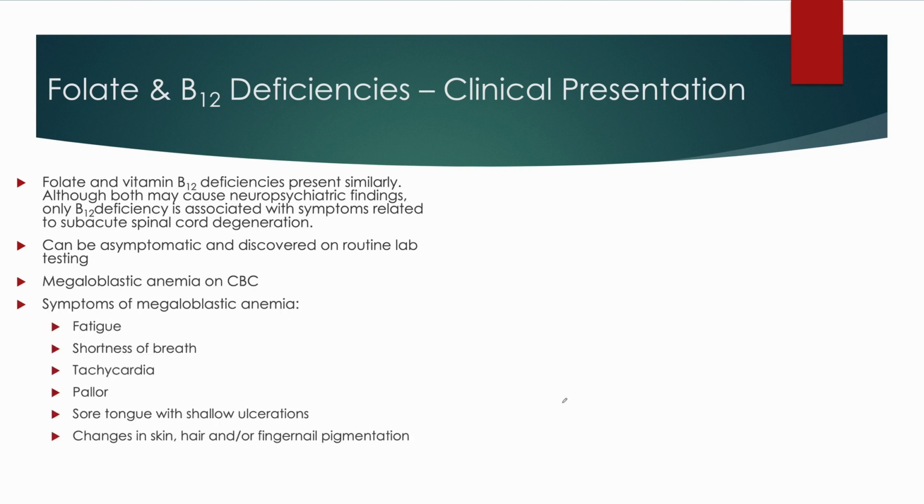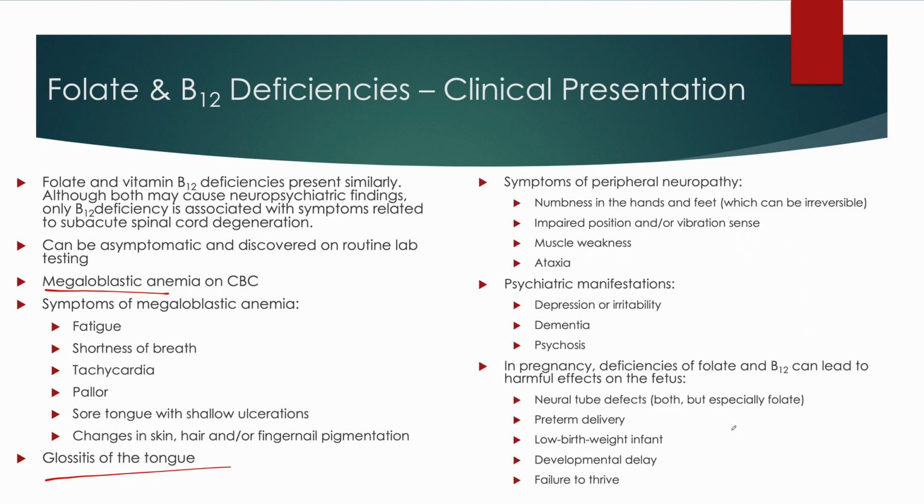For instance, myself, I just found out recently that I am deficient in B12, and I had no idea. But once we start developing megaloblastic anemia on a CBC, we start seeing those symptoms of anemia: fatigue, shortness of breath, pallor, tachycardia, and changes in the hair and nails. You can also get glossitis of the tongue.